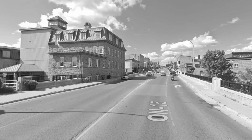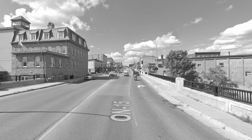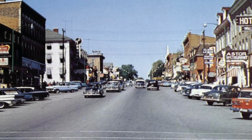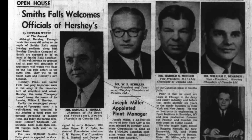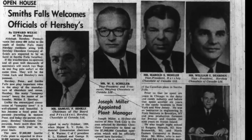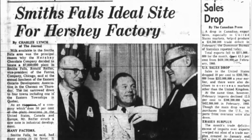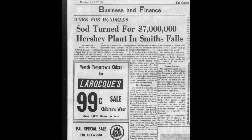It all began in June 1960. Members of the Smith Falls Chamber of Commerce stood on the front of Main Street, hoping to sell newcomers on the town by flagging down any cars they saw with a foreign license plate. The first car they stopped happened to contain occupants from the Hershey Company, who were on the search for a location to set up their first ever Canadian facility. After doing extensive research, Hershey's concluded the town was the right choice, and by April of 1961, construction had started.